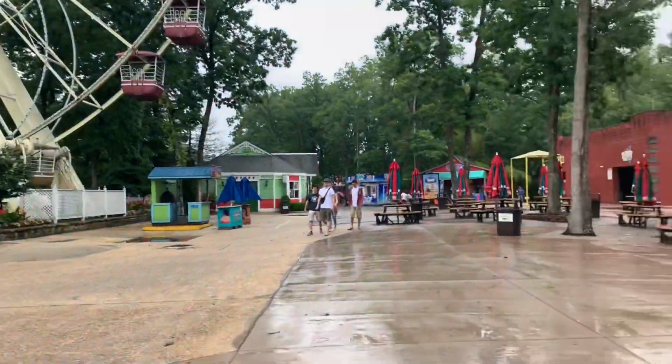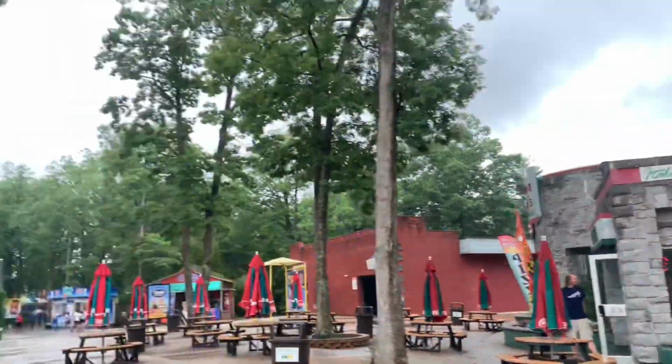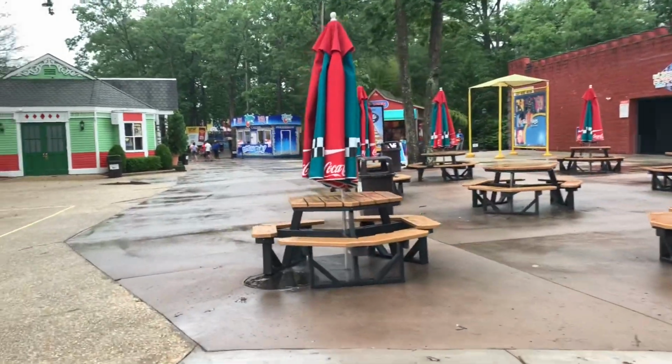We're here at Great Adventure on 4th of July weekend, which is something we usually never do. But as you can see, the weather's really crummy and the park is dead. So it should be a pretty good day. Hopefully the weather can hold out a little bit.